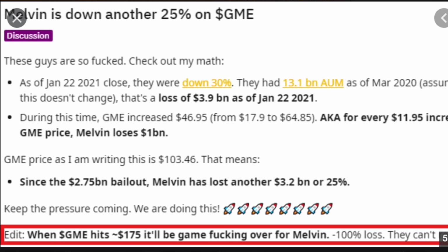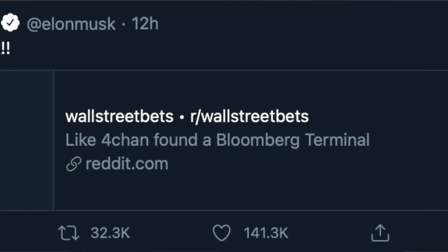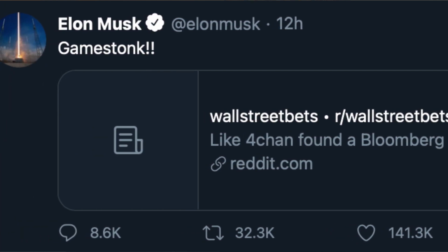The price of GameStop shares even went higher after Elon Musk tweeted GameStonk. It caused a further 22% increase pre-market, sitting at $230. Warning guys, these short squeezes are actually temporary and may not resemble the real prices of the stocks. My advice is that it is best to stay away from these short squeeze stocks, as sooner or later there will be a correction in the market.